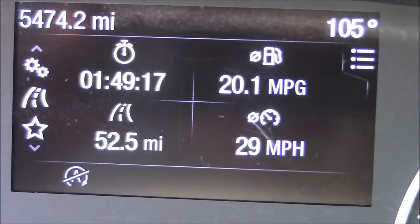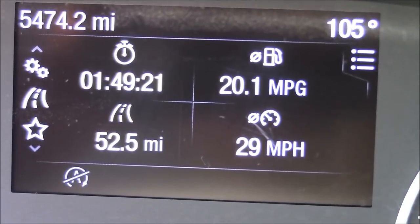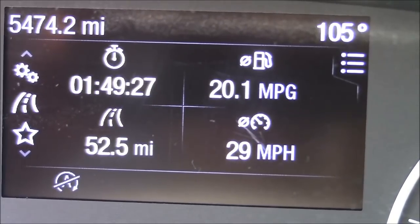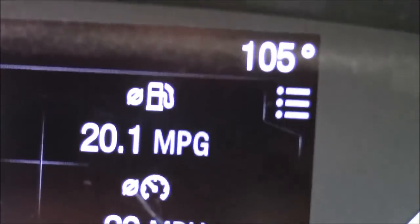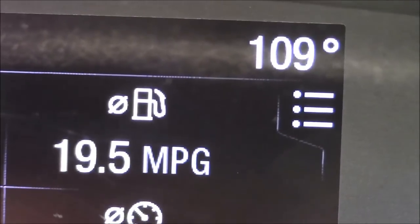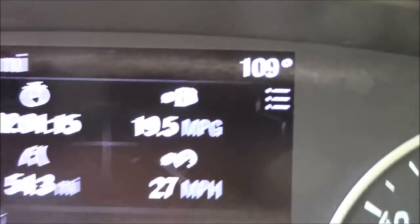Okay, this is day 2 of our fuel economy test. We reset the computer, did 52 miles of driving. 50% city, 50% freeway. There you go, 20.1 mixed MPG. With the temperature running around 105 degrees. And 2 miles later, we're up to 109 degrees and dropped to 19.5 MPG.